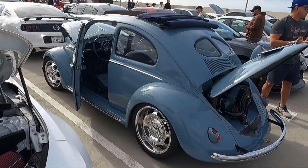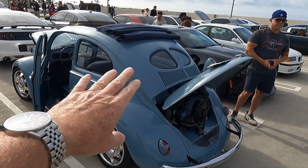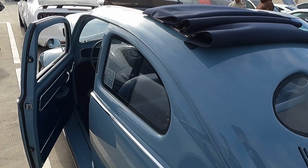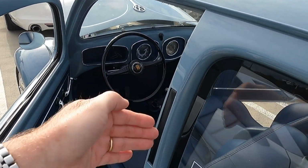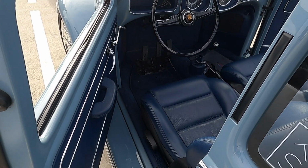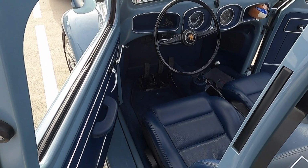How cool is this? Split window Volkswagen Beetle. This is like holy grail stuff over here. Pretty cool, but there's so many resto-modded sort of things. It still has the original little arms that fold out from the side, original looking instrumentation, but there's some giveaways that things aren't all as they seem.